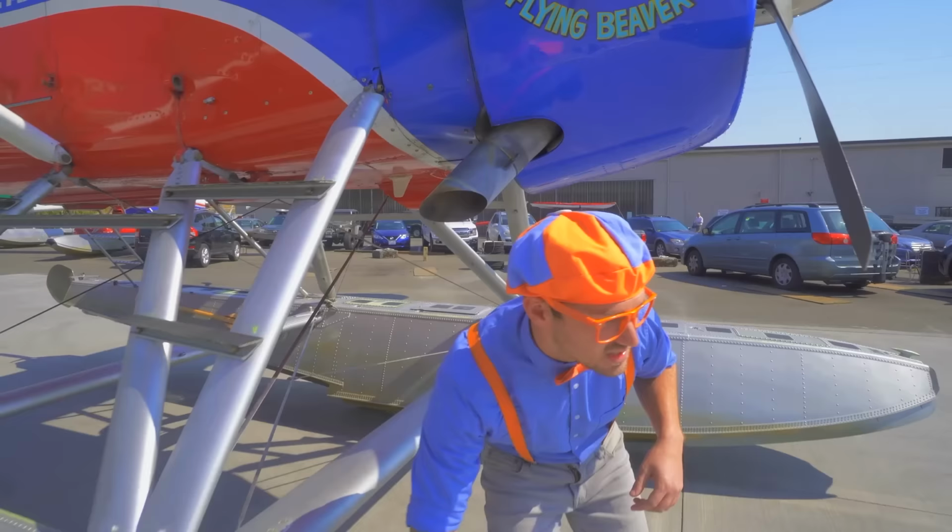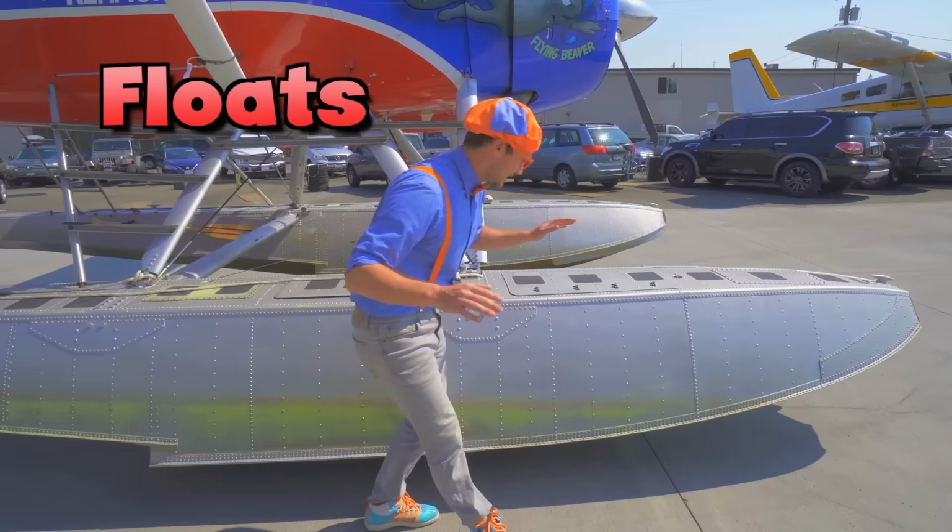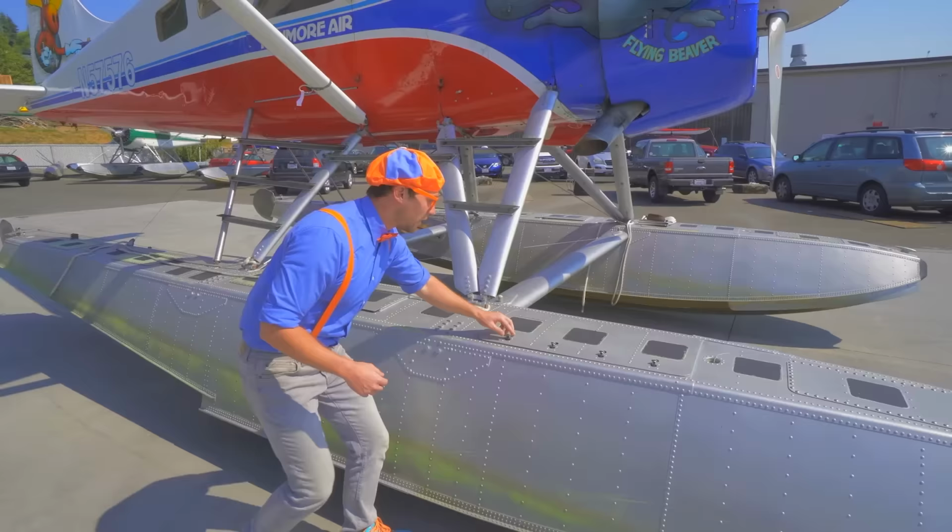Whoa, check this out. Yeah, seaplanes are really unique because they have these. These are floats, one on each side. And that is what allows the airplane to land on water. Perfect. Ooh, and floats actually have cargo compartments. Check it out.